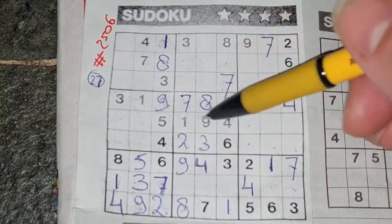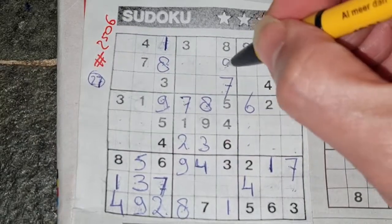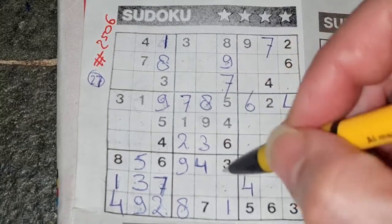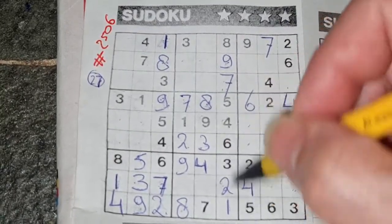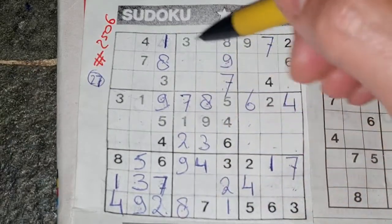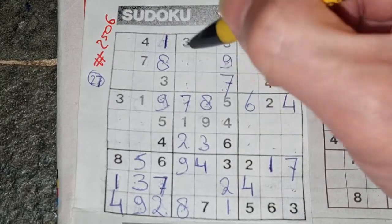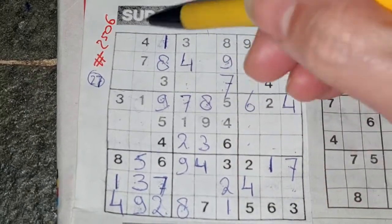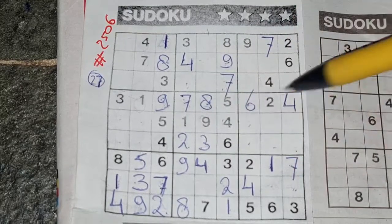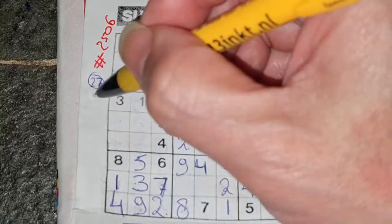9 in this column, 9 in the middle column, so the column next, the only place for the 9 should be there. 1 number left in this row for the number 2. 4 in this column, 4 in the middle column, so the column next, the only 2 places for the 4 should be here or there. We see there 4, no 4 there, 4 should be here. And all the 4s are used. I can see. Digit number 1, number 4.